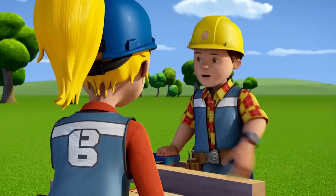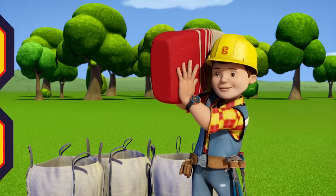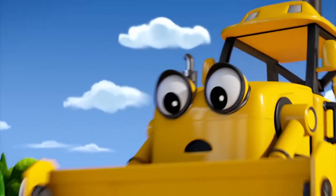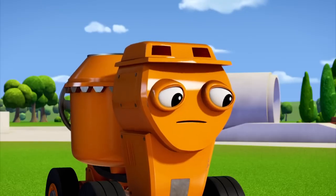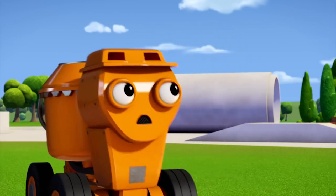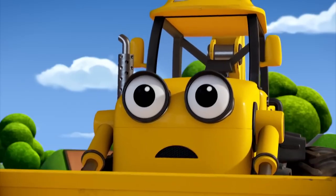Finished! Well done, Wendy. Now we need to mix up the cement. Don't tell me, Bob. The old-fashioned way. You got it. It's no good, Dizzy. I'm not getting anywhere with my bucket stand. When Safi does handstands, she usually does them against a tree and she takes a run-up to it. That's it! You're a genius, Dizzy! I can do my bucket stand against a tree and do a great big drive-up! There's a tree!